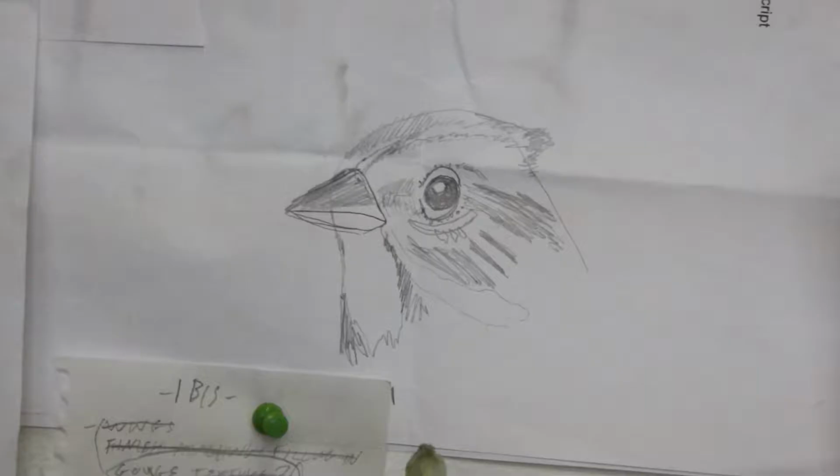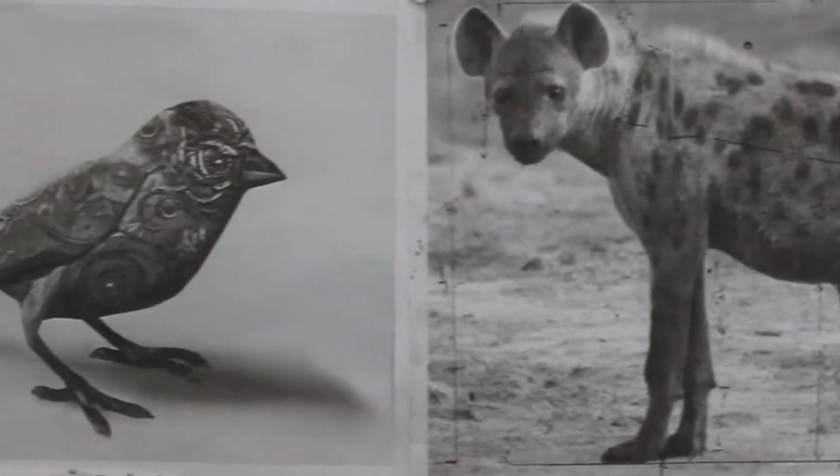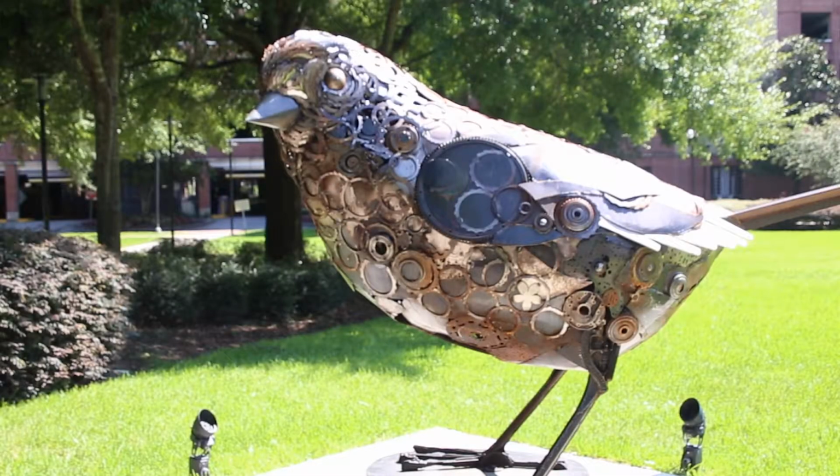That was a large sparrow, a giant sparrow, which I called Dream Sparrow because it came to me in a dream, the idea to do a small, innocuous songbird in a huge, enormous scale.